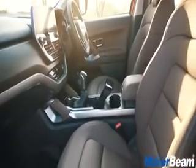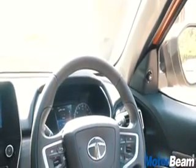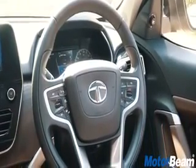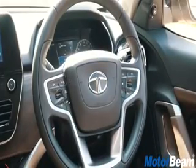The driver's seat gets 8-way adjustment which includes lumbar support as well. That's not all, the dashboard also uses satin chrome as well as gloss black finish around the AC vents. The steering wheel is an all-new unit. It feels nice to hold and it gets buttons for various functions including cruise control, the functions on the multi-information display on the instrument cluster, as well as for the infotainment system.